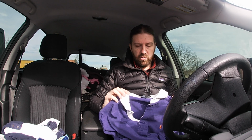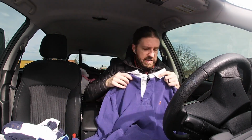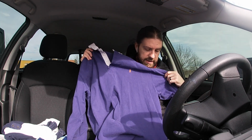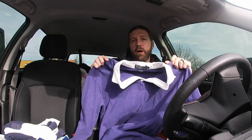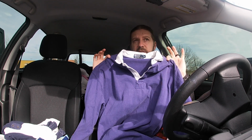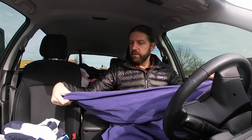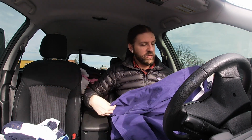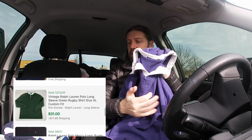Another vintage Polo Ralph Lauren. This is XL. This is more of a rugby style shirt. It's that heavier knit fabric. It's got the horse on the chest. Paid $4 for this, and even though it's not the rugby stripes, it is more of that rugby feel. No padding on the elbows, which would have been nice, but this shirt right here, I'd probably list it for $35 to $50, somewhere in that range, and that won't take long to sell. It's an XL in great condition.